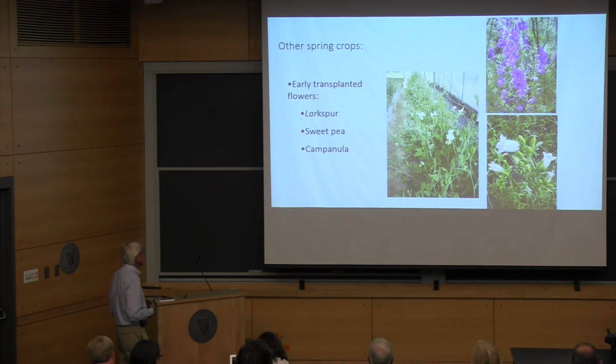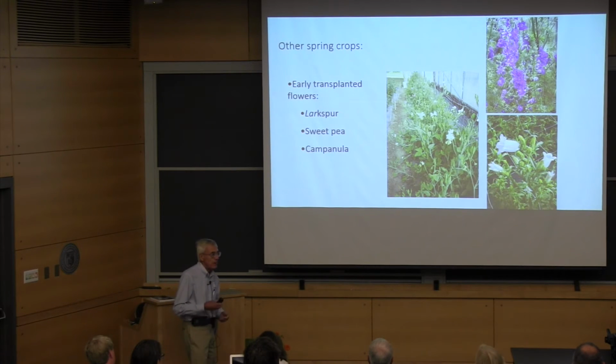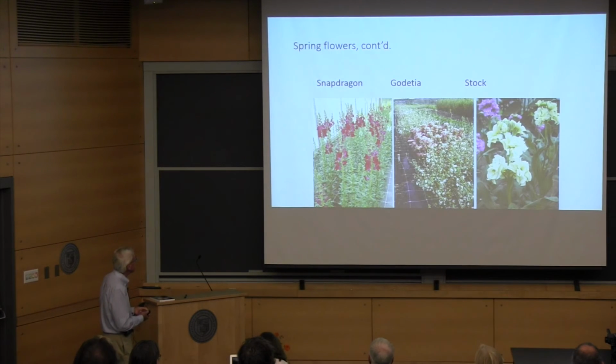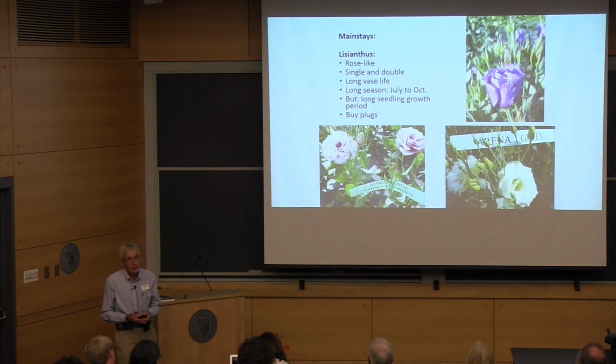Other spring crops, more traditionally early season planted, so larkspur or sweet peas, campanula medium, that just look wonderful, but they won't be out until about June or so out of the tunnel. Spring planted snapdragon works pretty well. Godetia, stock, again, are spring crops that would be of interest.